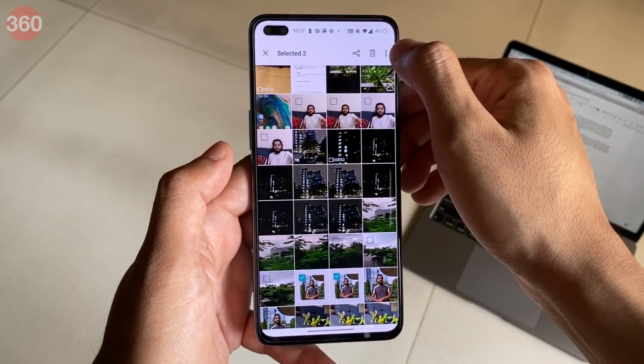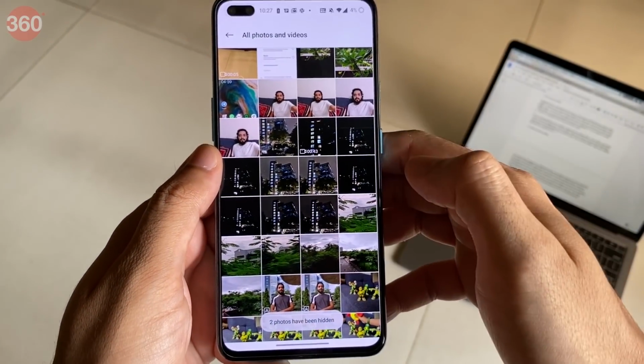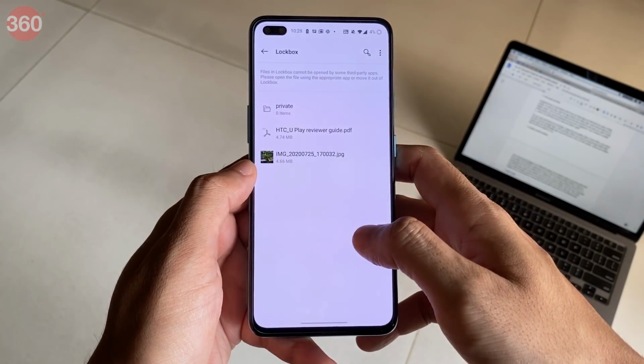You can also hide files such as photos, videos, PDFs or even Word docs through the Lockbox feature in the File Manager app. When you need to access these hidden files, simply open the File Manager app and scroll down to the Lockbox option where your hidden files should be waiting for you.